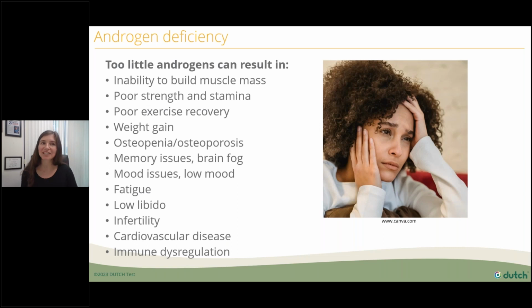But I know in this presentation, we're not really going to address low androgens, but I do want to say our androgens, we want them to be in that sweet spot. We don't want them too high, and we also don't want them too low. Because if they're too low, we might not be able to exercise or build our muscle mass. We're going to have poor recovery. We might have more injuries, more issues with our bones, our ligaments, our joints, our tendons. We might gain weight more easily.